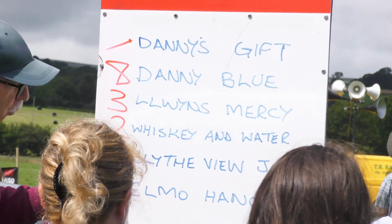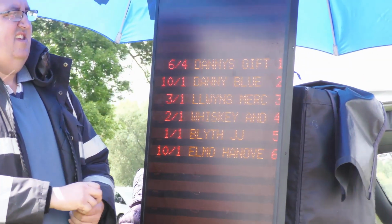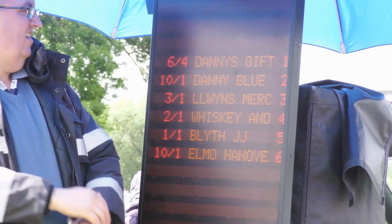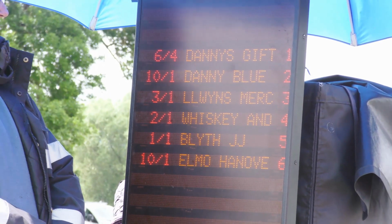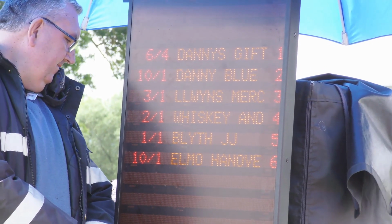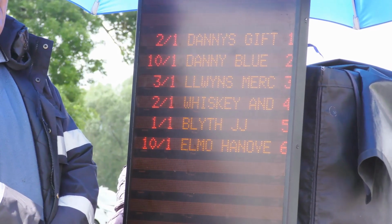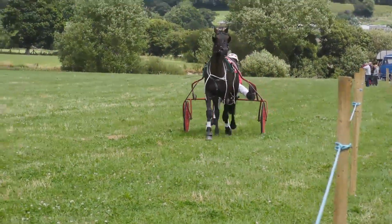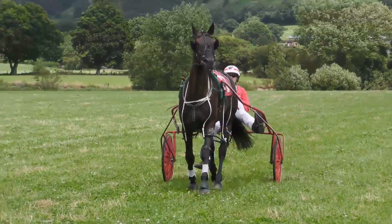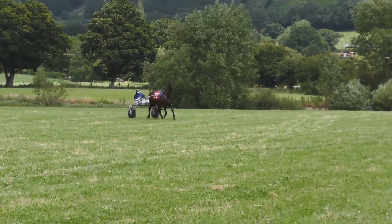On the inside, number 32, Lewin's Mercy, owing 10 yards. On the track, last week's Novice winner, number 35, Flyview JJ, with Matthew Williams in the seat. Flyview JJ, one of very good Novice finals at Ludlow, a Novice final already this season at Evan Job, making the finals and running places almost every week.